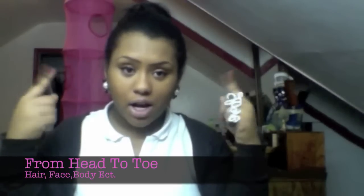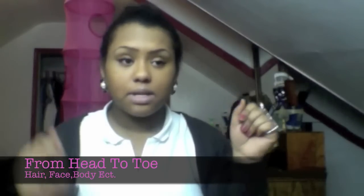My hair favorites of this month of February 2013, the first thing is the John Frieda Full Repair shampoo, if you guys can see that. I haven't tried the conditioner because I felt like I just needed the shampoo for right now, since I had a good conditioner. But when I do try that out, I am going to let you guys know.